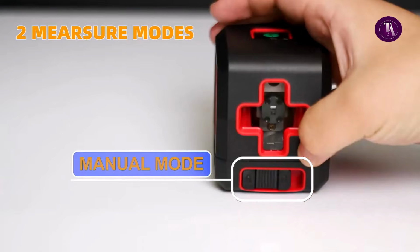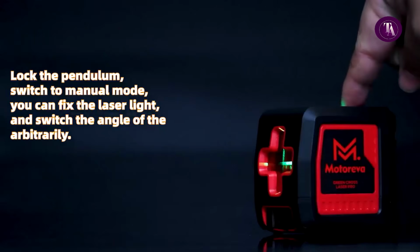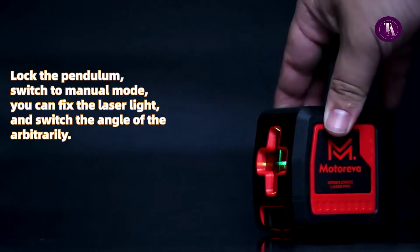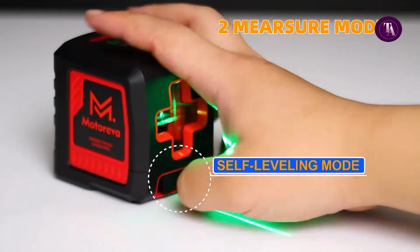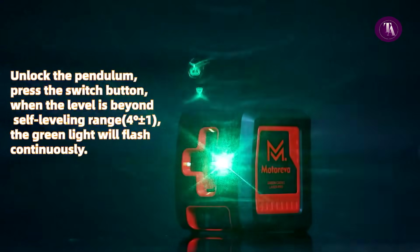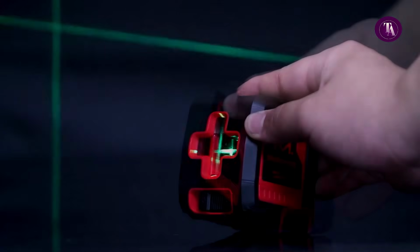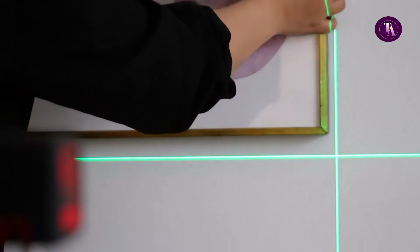manual for angled lines. Its durable, drop-resistant design with IP54 protection, palm-sized body, and versatile mounting options ensures reliability on any project. Powered by AA batteries or a rechargeable lithium-ion battery, the Motovera provides high visibility, pulse mode compatibility, and extended range for professional results.